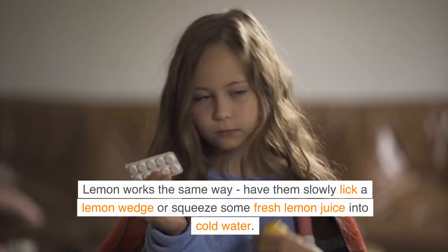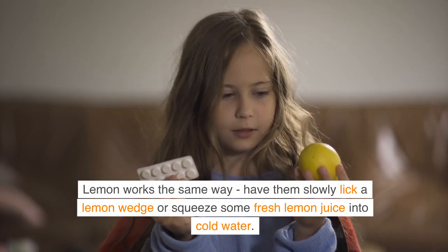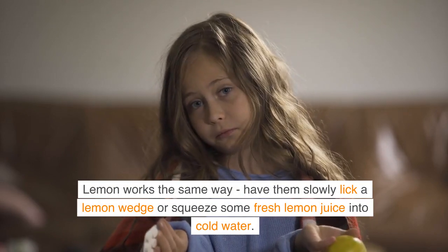Lemon works the same way. Have them slowly lick a lemon wedge or squeeze some fresh lemon juice into cold water.